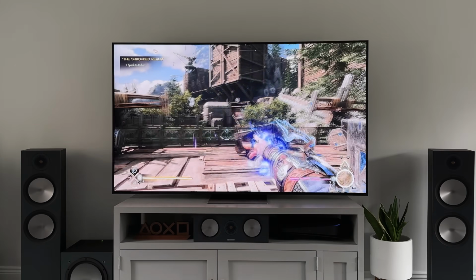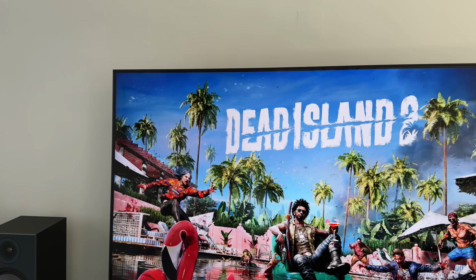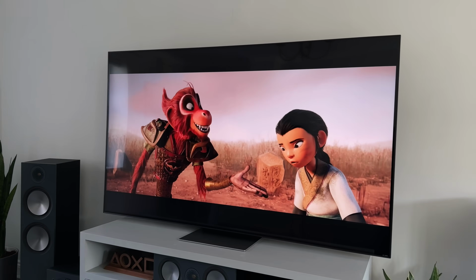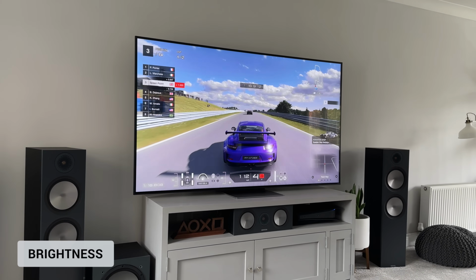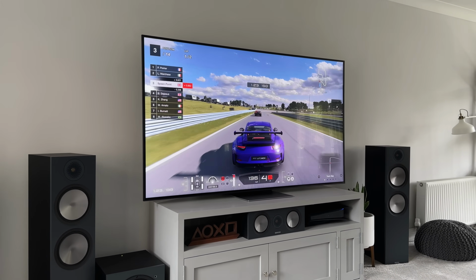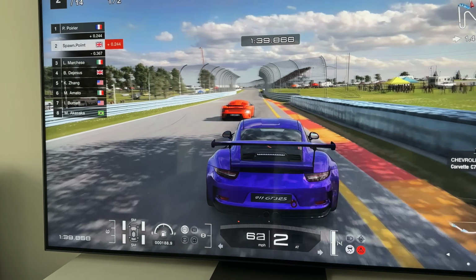Now, this is a QNED TV, which is the latest LCD tech that we've seen from LG, and this combines quantum dot and nanocells to give us the rich, vibrant colours. But it's not just the colours, it's also the deeper blacks and the brightness levels. Watching this TV during the day is plenty bright enough. I'm actually running this at 90% brightness as it's too bright most of the time, and that's what makes this a great TV for those who like to game during the day or in a well-lit room.